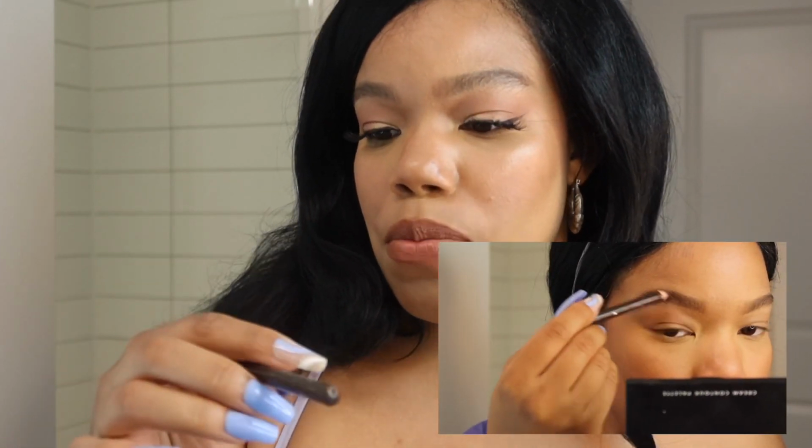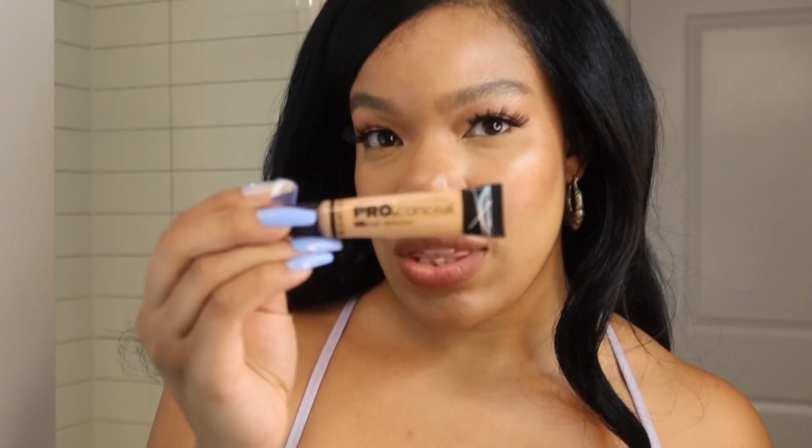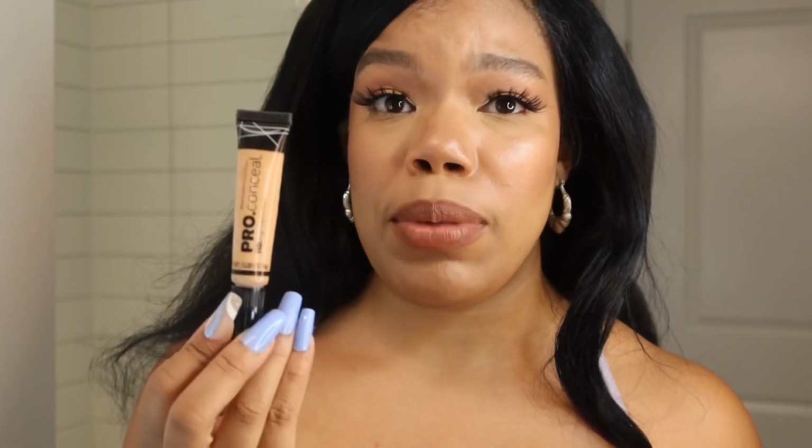And I might do in a little filler. The Essence brow pencil is what I touch it up with, just to fill in those gaps of where I'm needing due to sparse areas. So that is one thing that I do use. And I do happen to conceal around my eyebrows with the LA Pro Girl concealer. And the shade that I use for the LA Pro Girl concealer is the creamy beige.